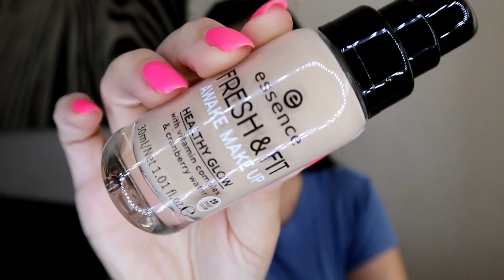So this is again the Fresh and Fit Awake Makeup. Listen how amazing it sounds. It says healthy glow with vitamin complex and cranberry water, and it has 30 ml. It has a pump and it is in the shade 20 Fresh Nude. This is how the bottle looks like. It is a glass bottle, really nice. And let's see the texture. So oh, I'm gonna love this foundation.